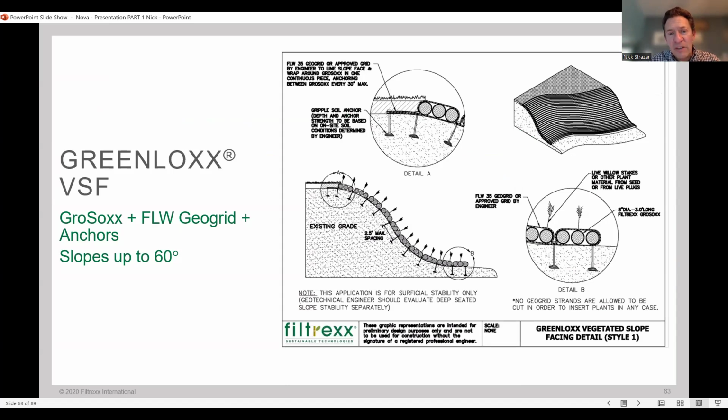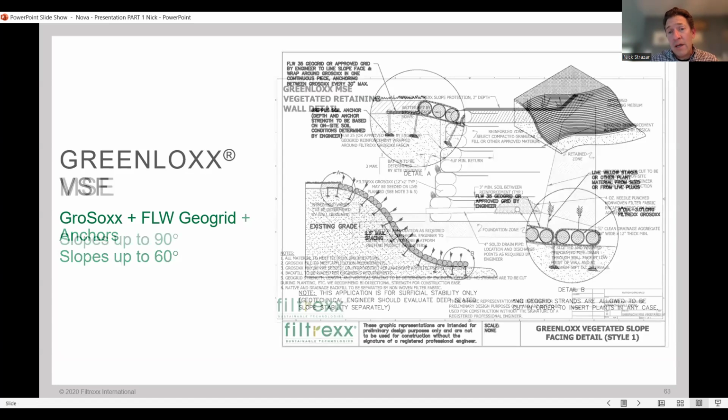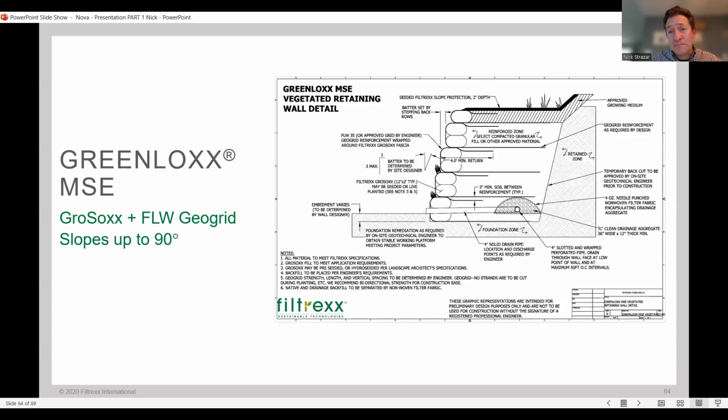You can see just by the cutout how these are built. We typically go 2 to 3 layers of sock. We then wrap that with grid. That grid gets anchored in nice and tight, and then you rinse and repeat all the way up. In addition to seed mixes, you can do willow cuttings, other live stakes, plant plugs. The vegetation selection is virtually endless, depending on how creative you are and what you want to plant in these things.